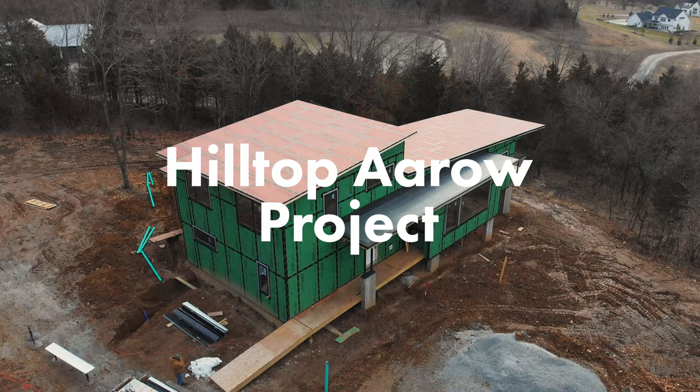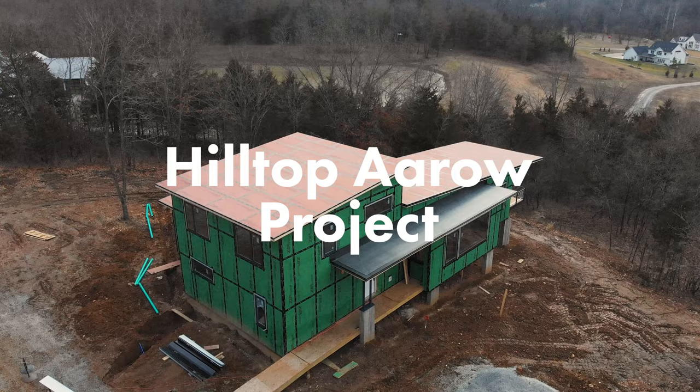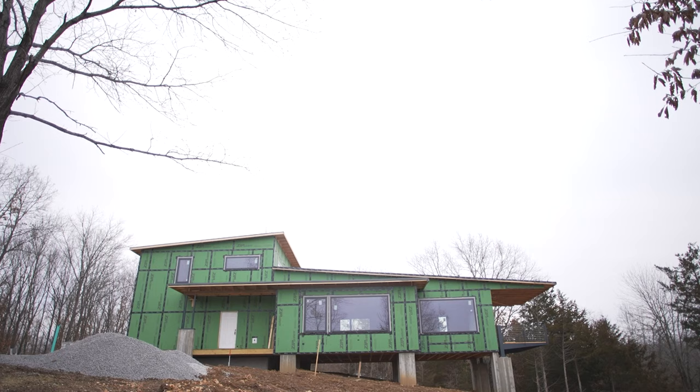Absolutely. So Sheffield Metals did a project with you and Matt in Missouri. Can you tell me a little bit about it, what it was called, and the basic build? Yeah, we referenced the project as the Hilltop Aarow project. It's basically on a hilltop, and it's being built by a company, Aarow Building, out of Columbia, Missouri, headed by Jake Bruton. It's a pretty cool project aesthetically.